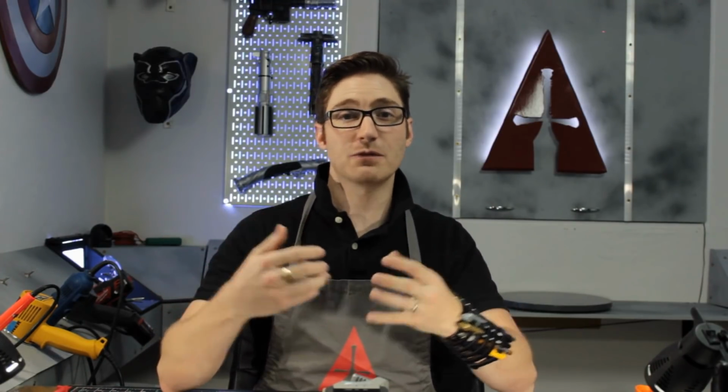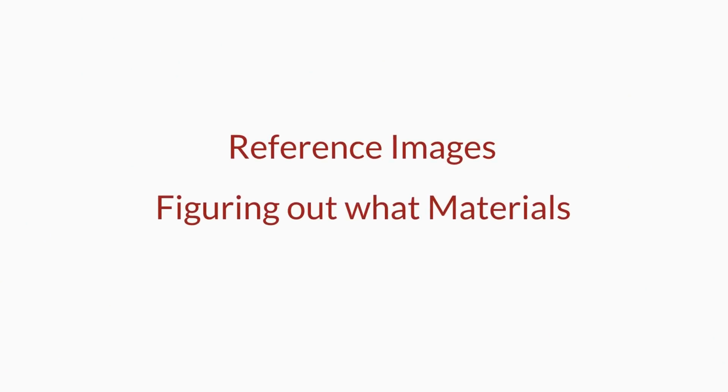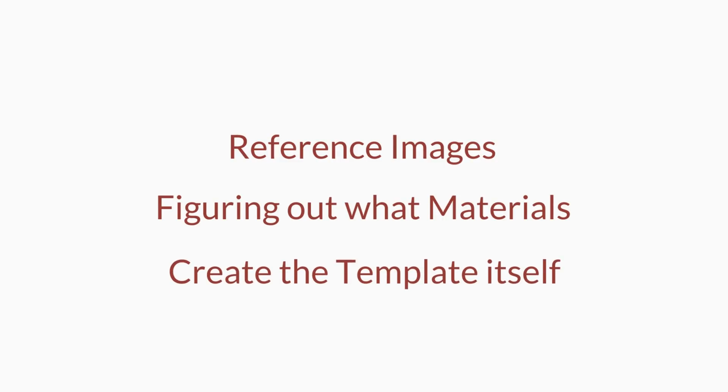If you choose to make your own pattern, that's great as well, and it gives you lots of freedom, but it will be a bit more work up front. If you're making your own, this step will involve a bit more actions with things like gathering reference images, figuring out and acquiring the needed materials to make the piece, and of course creating your own template or pattern.